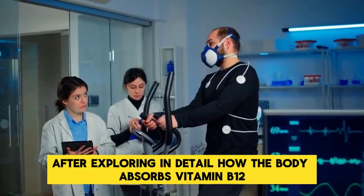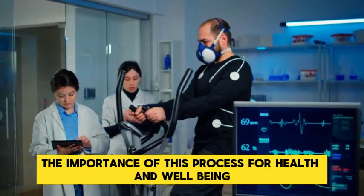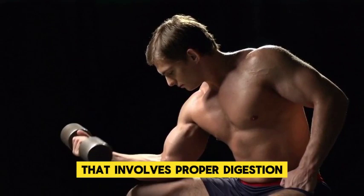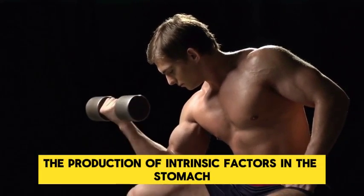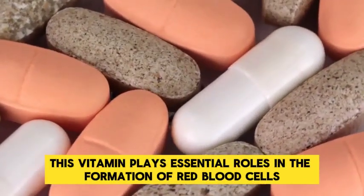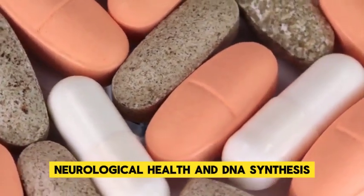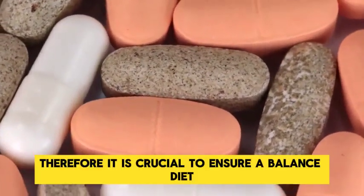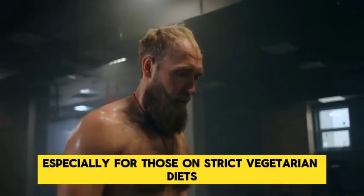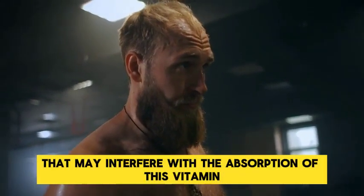After exploring in detail how the body absorbs vitamin B12, the importance of this process for health and well-being becomes evident. The absorption of B12 is a complex process that involves proper digestion, the production of intrinsic factor in the stomach, and efficient absorption in the small intestine. This vitamin plays essential roles in the formation of red blood cells, neurological health, and DNA synthesis. Therefore, it is crucial to ensure a balanced diet that includes adequate sources of vitamin B12, especially for those on strict vegetarian diets or with gastrointestinal disorders that may interfere with the absorption of this vitamin.